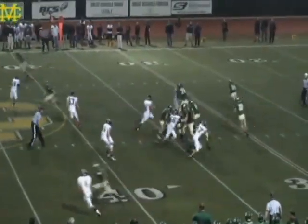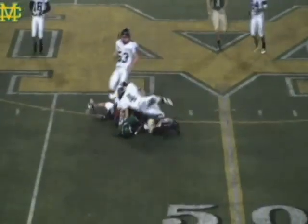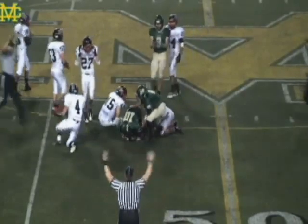Briskin in I formation. It's a straight drop back. He's looking middle. He throws middle. And he's got his tight end in the middle of the field. That is 10, Dane Largent.